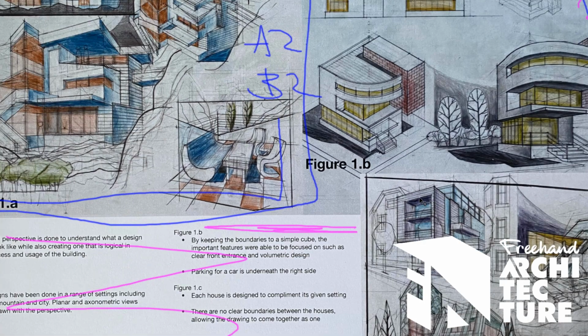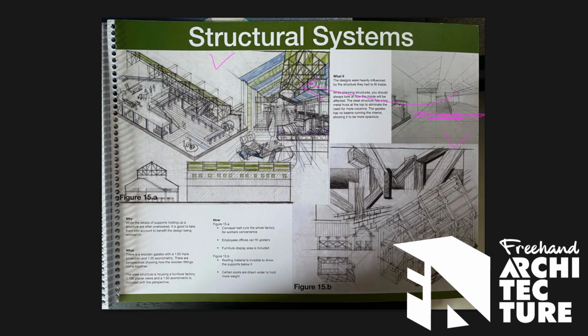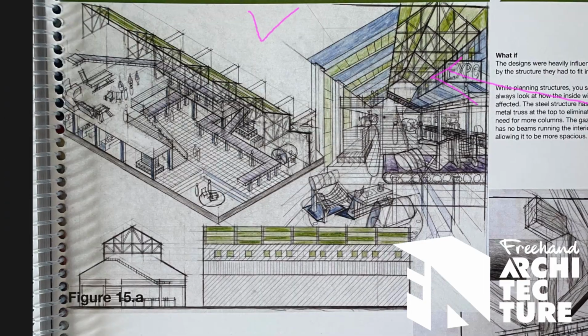Look at the edges here. Look at this. This is perfect. The architecture, the architectural lines, very, very good. Right. Next, look at this. Look at this. This is so good. This is technical. It's perfect, with a bit of artistic as well. Little sweatshop over here, but yeah, all good.